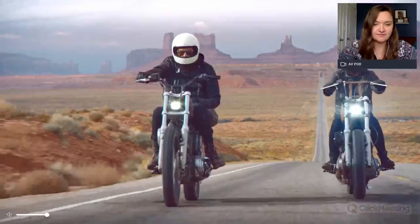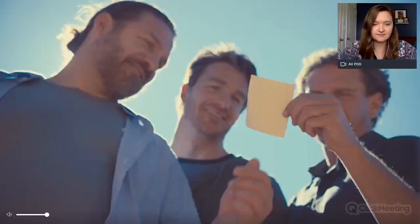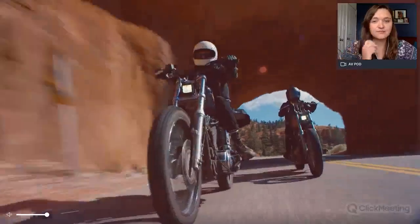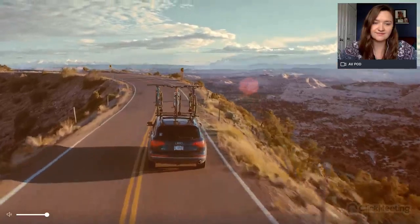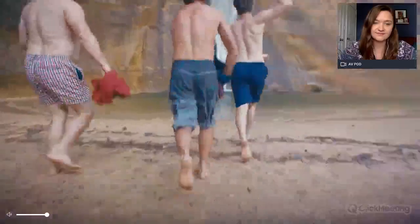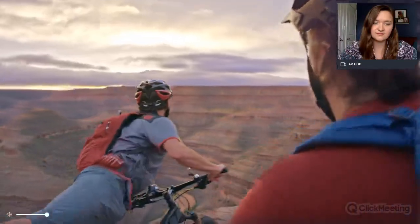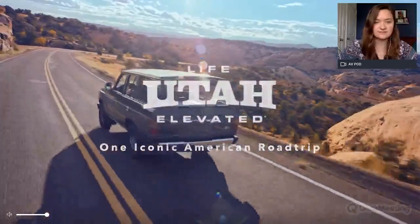You know this road. You've traveled it in your dreams. Artists and adventurers have always traveled here, found their muse in these red canyons. You were made to travel this road. It belongs to you. This is your birthright. For this is the road to mighty. The road begins at visitutah.com.